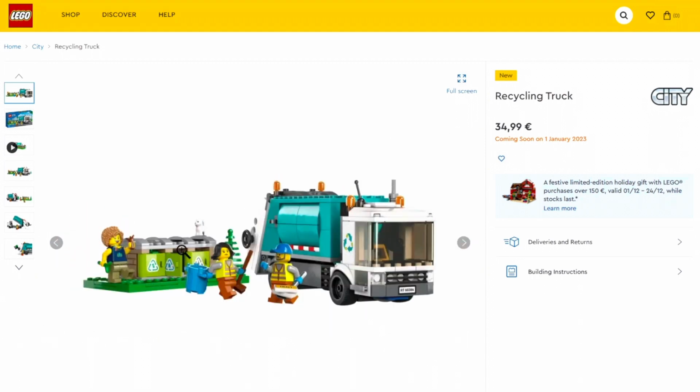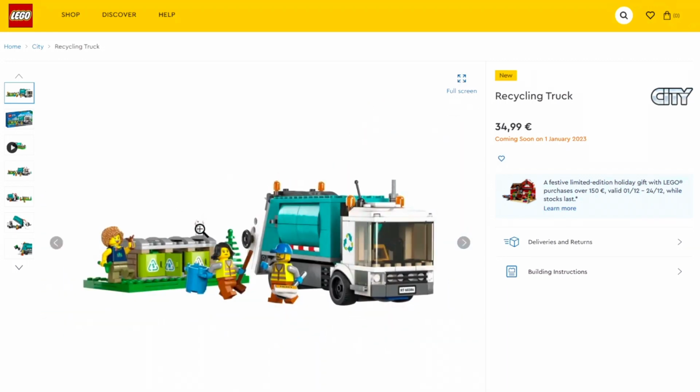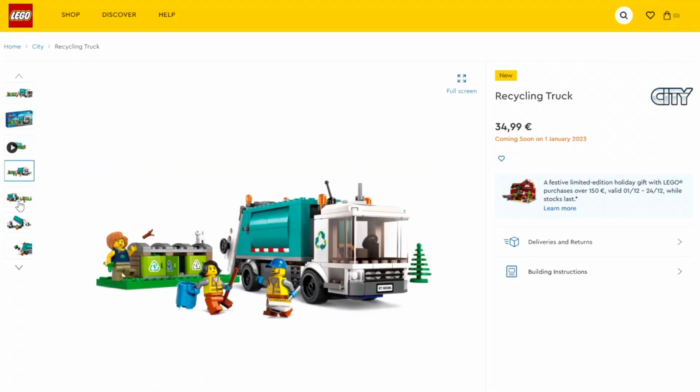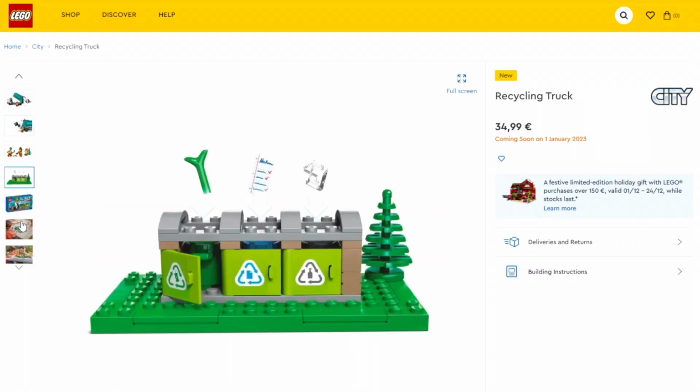And then we get some recycling bins with some masonry bricks on the side and a little cat, because of course we need the little animals. So this is a nice set, but I think at 35 euros, it's steep, to be honest with you. I'm not quite sure where they get that price from.